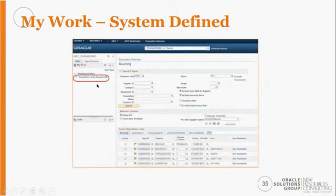Here's an example of it. Requisitions to be sourced. Clicked on the link. Brought me to the rec selection page, pre-populated with the filters that were specified, which was business unit and buyer. Click search. Here's all my transactions.